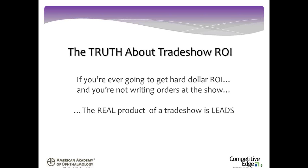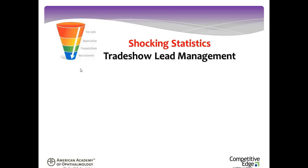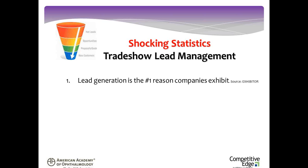And so we've got to really wrap our mind around and get a handle on this whole topic of leads and sharpen the saw, if you will, in terms of how we approach this. Here's some statistics, and I use the phrase shocking because there's a lot of contradiction in these statistics. Number one, a recent study by Exhibitor Magazine found that lead generation is the number one reason why companies say they exhibit. Now, there's a lot of other reasons: branding, visibility, awareness, new product introduction, education, all of that. But lead generation, according to the research, is the number one reason.